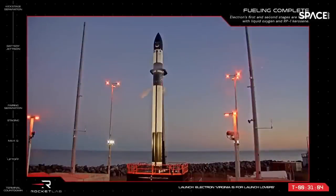Electron launch vehicle next. Electron is a three-stage launch vehicle that stands 18 meters or 59 feet tall. The black and white stripes you can see here are a visual effect caused by the rocket's liquid oxygen propellant. Frost forms on the outside of the rocket due to the cold temperature of the liquid oxygen inside the rocket's fuel storage tanks. The black comes from Electron's fully carbon composite tank structure, using material that is lightweight yet strong enough to withstand the pressure of launch.